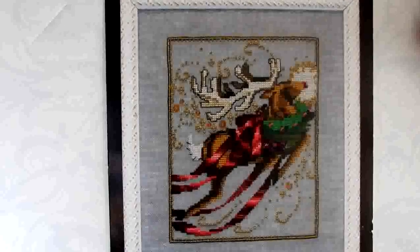I've been wanting to start one of these for a while, and it's Nora Corbett, and it's Christmas Eve Couriers. And I think I'm going to start with Rudolph. Part of my 1, 2, 3 stitch order is some of the DMC floss that I should have and can't find, and a couple of other things. Of course, the Kreinik metallic braid that I need, 032 and 421, I think they're out of stock, so I have to wait for that.